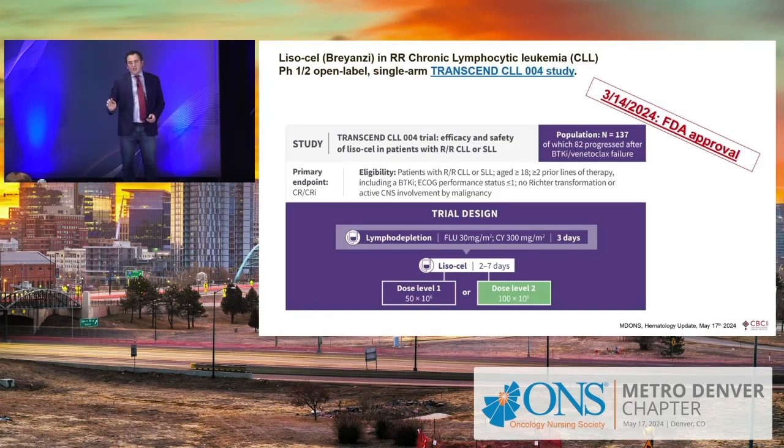Eventually, though, in March, so a couple of months ago, the use of CAR T cell, and this specific one is the Lisocabtagene, Breyanzi, that, by the way, has been approved yesterday or today for follicular lymphoma, is approved. So we can use a CAR T cell now in CLL.